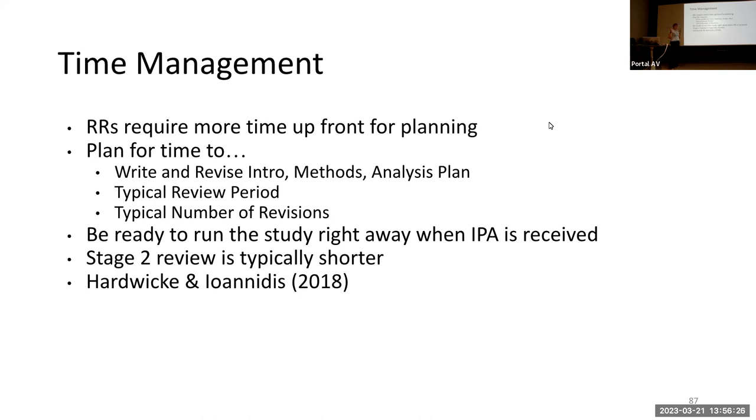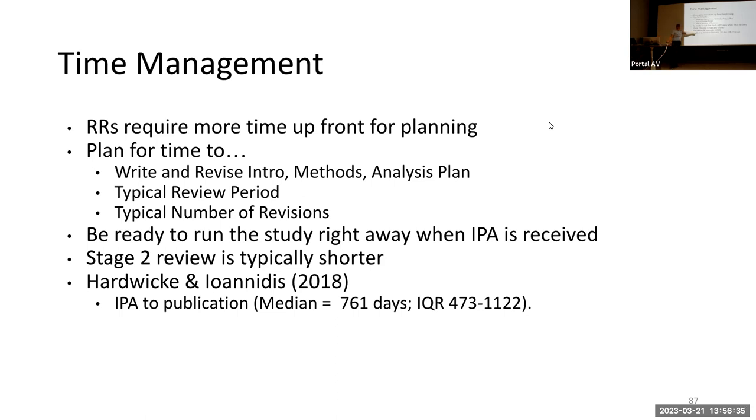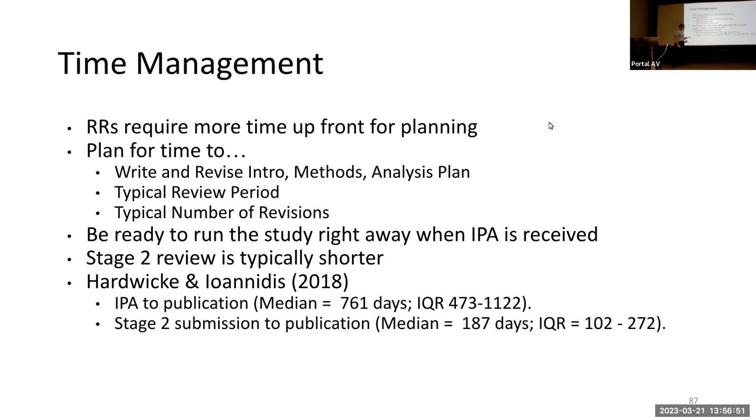Just to give a little bit of data, we don't have a lot of data, we're working on it, but there is this study from 2018 that did look at time points. So in principle acceptance to publication, the median from this study was 761 days. This includes the amount of time it takes to run the study and then go through the stage two review, which is not a very useful statistic, but that's what we have. Stage two submission to publication was about half a year. And these were mostly in journals where publication is in print. So that's what we have data on now. Our lab is trying to get better data in terms of the review process and how long things take, but that's what we know so far.